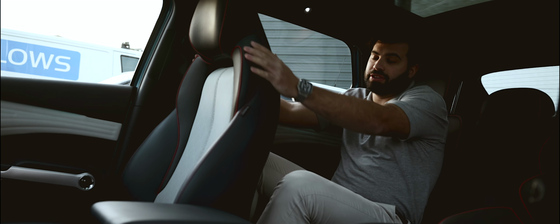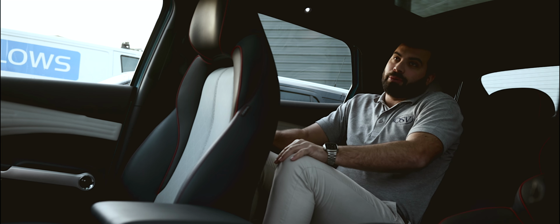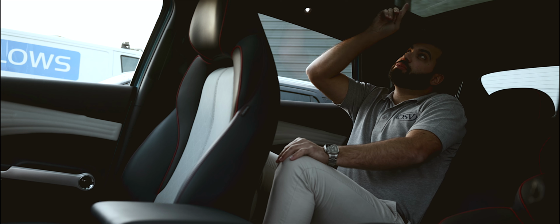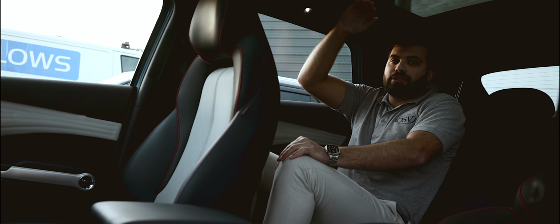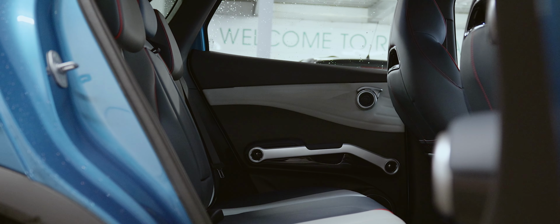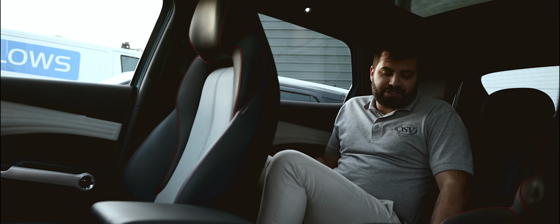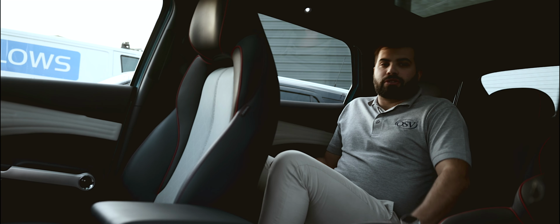And when it comes to its rear cabin, the Atto 3 doesn't disappoint either, because as you can see, even after having configured this driver's seat to my preferred driving position, I still have plenty of leg room, plenty of headroom, and that's despite this massive panoramic sunroof. At 6 foot, I'm not touching the roof lining at all. These rear seats are extremely comfortable, but if you do have a third adult passenger, they will struggle a bit for those longer journeys.